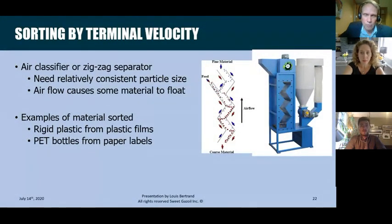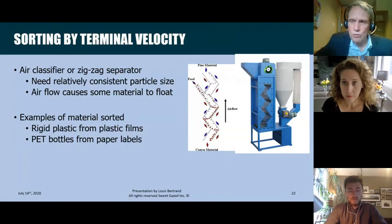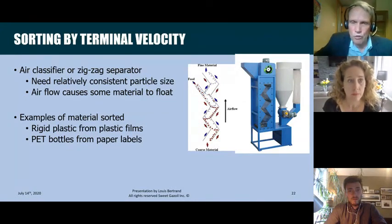Another way of sorting by density is zigzag separators, which need a relatively consistent particle size, and the airflow causes some material to float, the lighter ones, which is probably the HDPE bags and the LDPE and the films, and it will sort the rigid plastics from the plastic films. It's a bit like density sorting, and it gives you fairly good results in sorting the polyolefins versus the PET bottles, or even rigid plastics like HDPE, which might have a higher value.